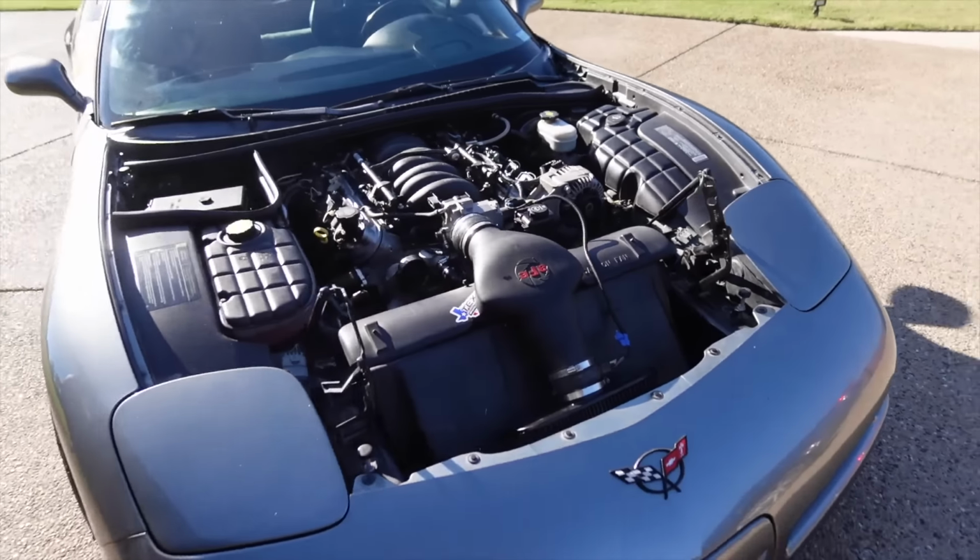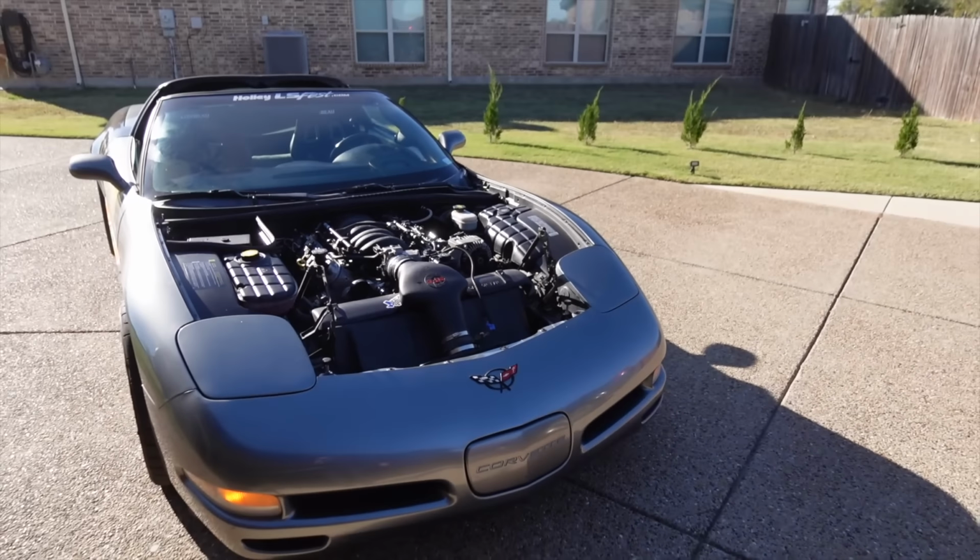All right, Cletus, I get you. It's cool without a hood. This is the rowdiest thing I have ever driven in my life. This is a special experience.